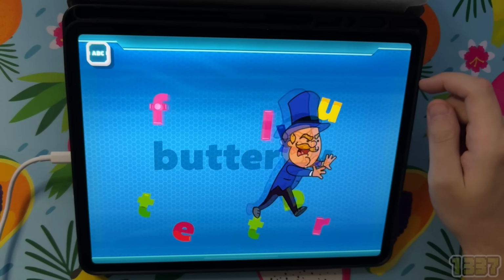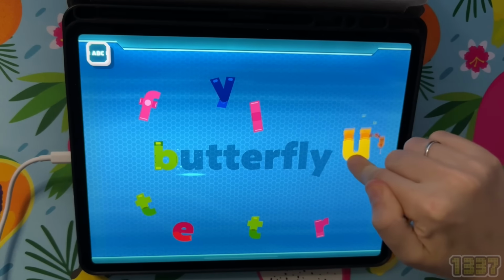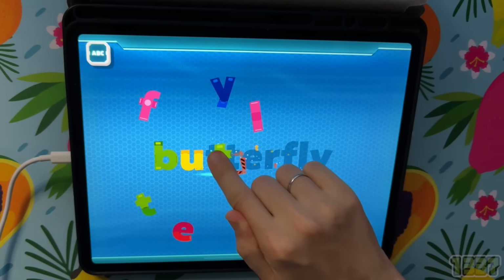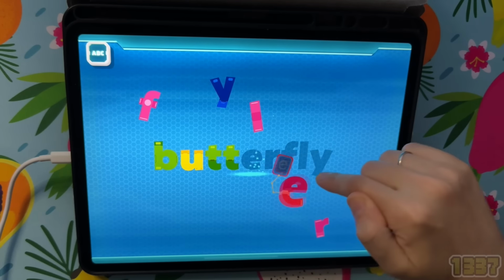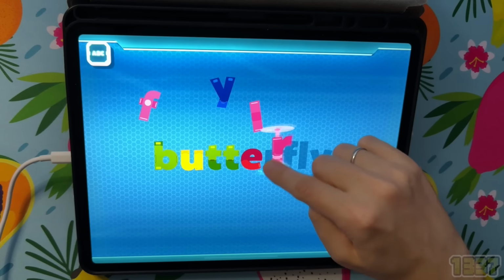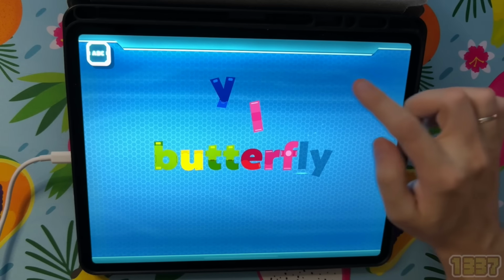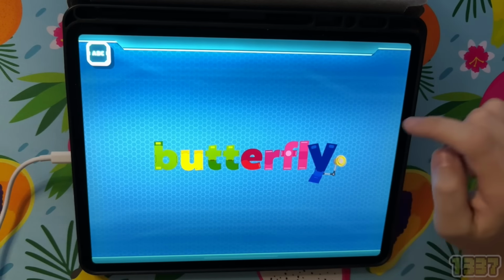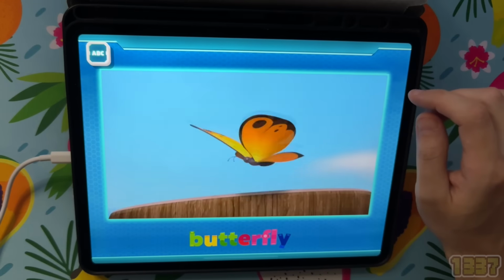Butterfly. Oh, no. B. U. T. T. E. R. F. L. It's a butterfly.